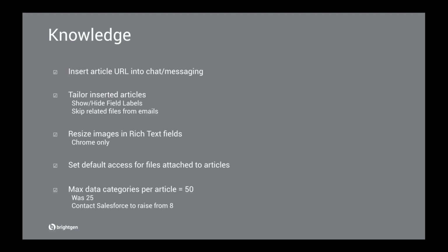Next, some knowledge improvements. So you can insert an article URL into a conversation via a standard case action. You can tailor these inserted articles by showing or hiding labels. And if you're inserting it into an email, you can choose to skip related files. If you're using the Chrome browser, Chrome only I'm afraid, you can resize images in rich text fields.